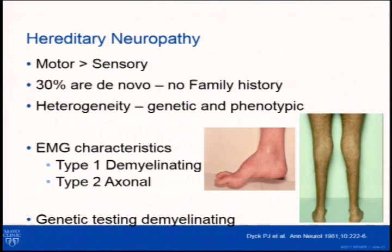So this is the typical foot that we might see in a genetic neuropathy. This doesn't mean a patient has a neuropathy, but it's a helpful clue. So we see what's called pes cavus deformity. So you have this high arched foot, hammering of the toes. And then you have very thin stork-like legs. People refer to this as an inverted champagne bottle leg appearance.